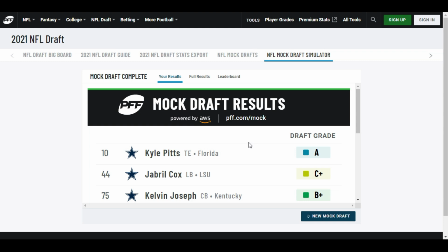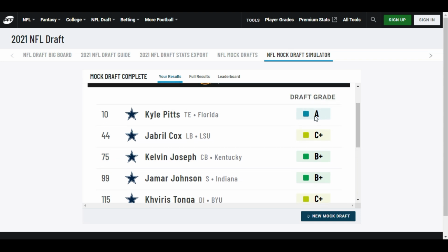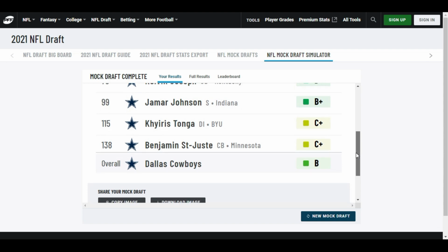So let's see what we got going here. I guess they don't really like the Jabril Cox pick. But yeah, of course, how can you not like the Kyle Pitts pick? I mean, come on, man. He's a unicorn. You got to be able to take him there. But yeah, guys, that is going to be the end of this one. I guess I didn't do a B.